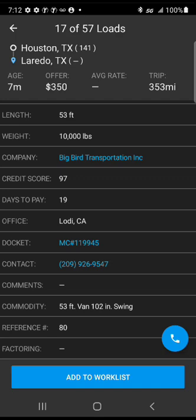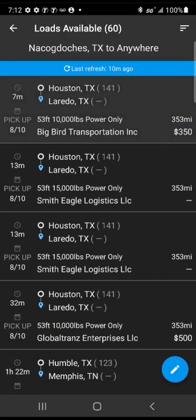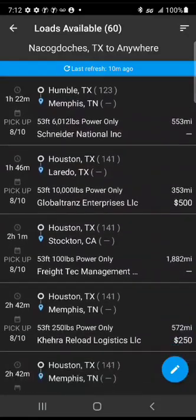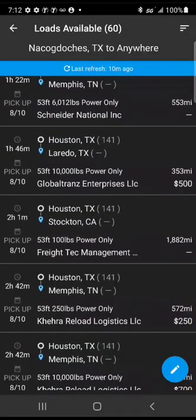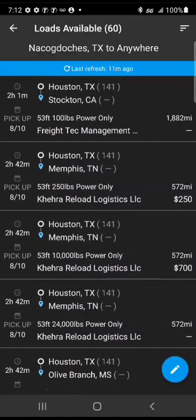And this is exactly what you want, 53 foot with swing doors. So yeah, this is a good deal right here. You can make some good money in one day. Let's see here. As you can see, there's another Schneider load. More of these Houston to Stockton, California by a different company.